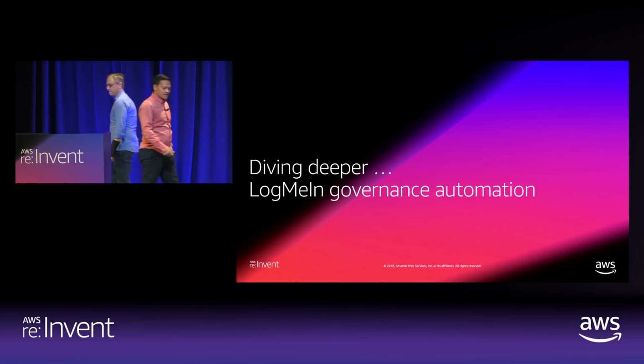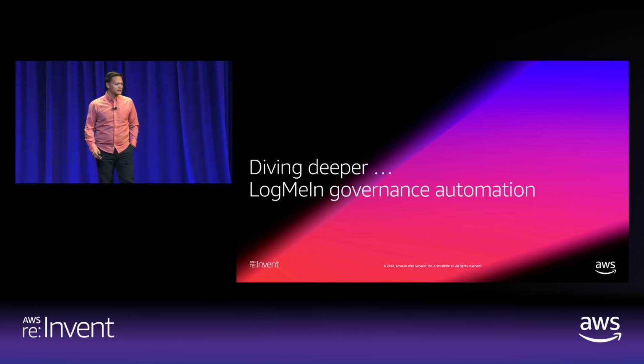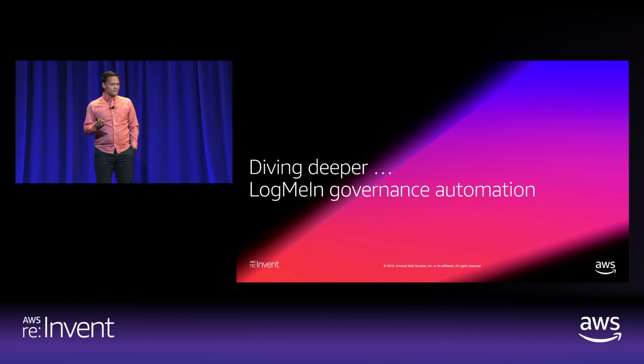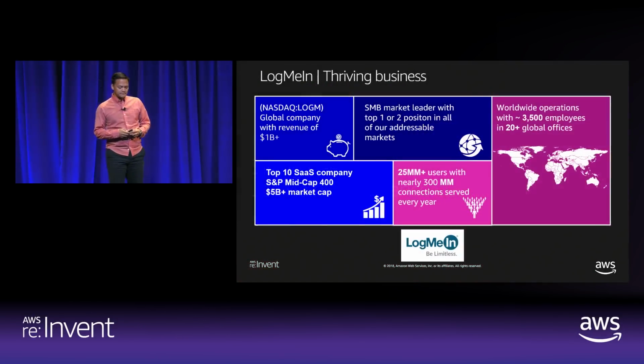Thanks, Cameron. When I first started working on governance problems at LogMeIn, I had this vague idea that it meant I needed to generate reports and make access policies. And after I started to understand the domain a bit better and dig in a bit more, I saw that there was lots of room for innovation. And I got really excited to apply some of the tools and primitives that Cameron just talked about.